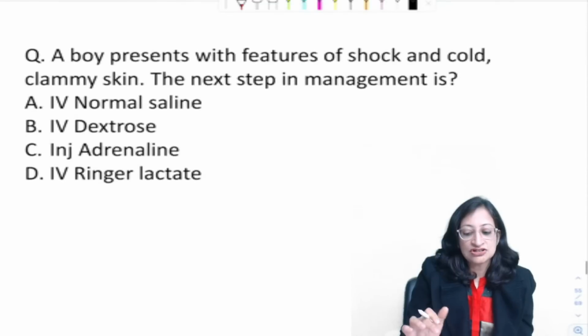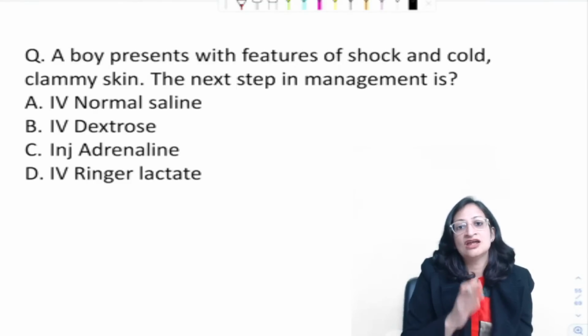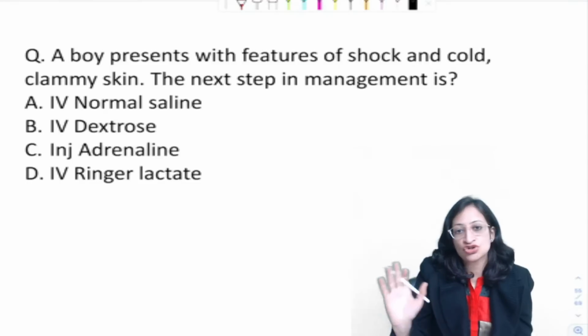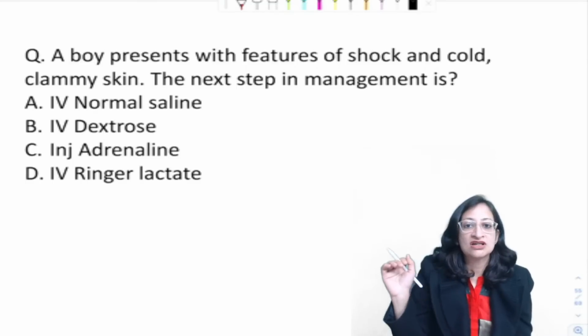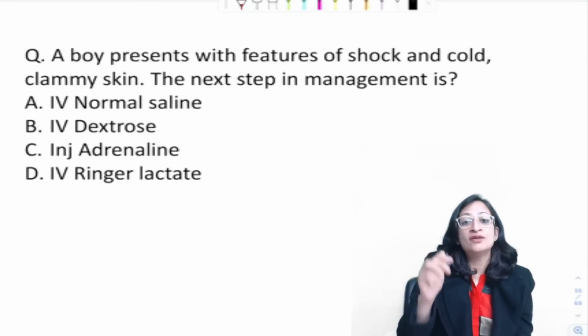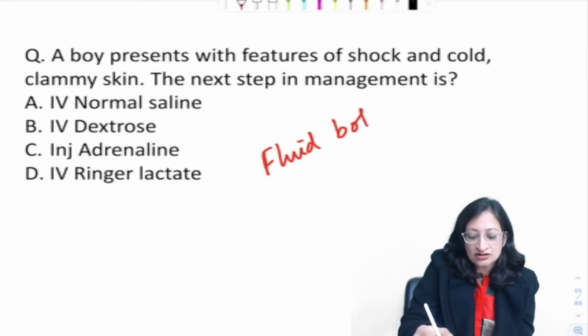A boy presents with features of shock and cold, clammy skin. The next step in management is, so if a child is having shock, the first thing that you will do is secure the ABC, airway, breathing, circulation, disability, exposure, all that you'll do like you do in a medical emergency, and you will secure wide bore intravenous access, and you will give fluid boluses. So what is the fluid of choice that is used in shock in children?